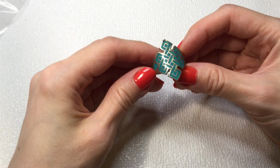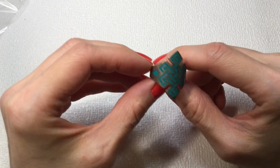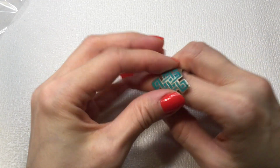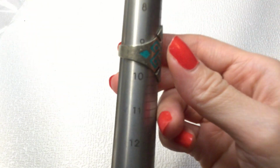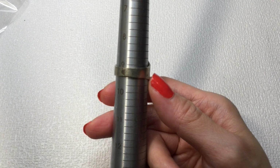Okay, next we have this beautiful... I think this is called an inlay, like a turquoise inlay. Really pretty ring. And this one is not marked. That's really nice. Let's get a measurement on this guy. This one measures in at 9 1/4. That's a bigger one, but that's really nice. And I don't think this is sterling, but let's test it out to see if it is.